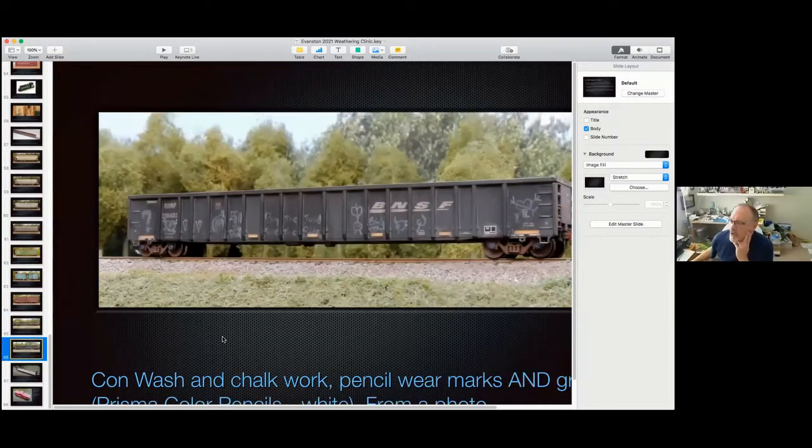That's the gondola I was just talking about. If you can see where my mouse is, right over here in the corner, it was almost like an anti-con wash that was going on on the real prototype. Really unusual. In that little corner, going up and down, there's a little bit of a white feel to that. That was kind of fun to try and recreate, actually.